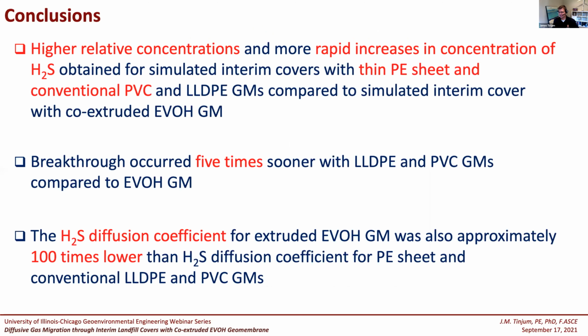So the conclusions with respect to hydrogen sulfide are that we get higher relative concentrations and more rapid increases in concentrations of H2S through interim covers with thin PE sheets or conventional PVC and LLDPE geomembranes. So in short, our traditional covers are not very effective for the diffusive transport of hydrogen sulfide. Breakthrough occurs at least 5 times sooner with the LLDPE compared to the EVOH. And ultimately, the hydrogen sulfide diffusion coefficient for the extruded EVOH geomembrane is approximately 100 times lower than the diffusion coefficients for the PE sheets, LLDPE, and PVC geomembranes.